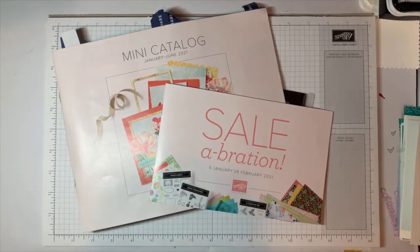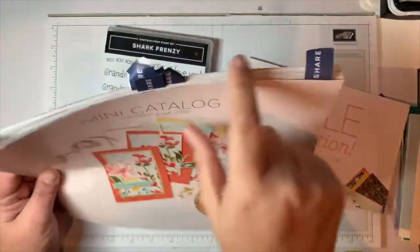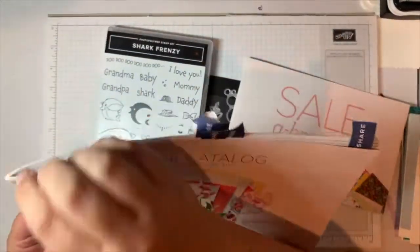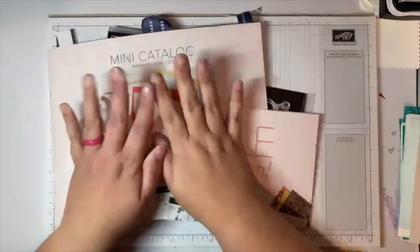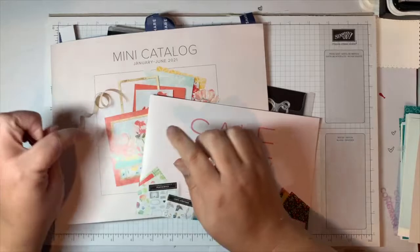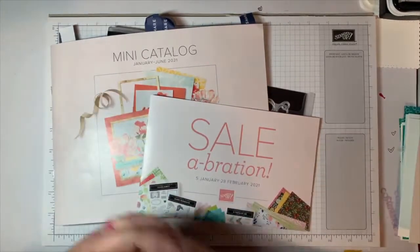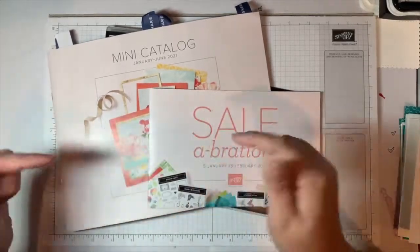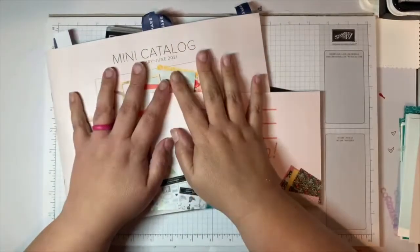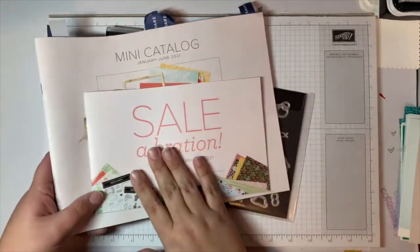I have decided to do a little countdown of my favorite things out of the new catalogs. Now, you can see I have a lot of things tabbed. Those are just a few of my favorite things. I wish I could flip the catalog open and show you, but unless you're a demonstrator, you don't get to see this until January the 5th. But if you'd like to join my team and become a demonstrator, I'd love to talk to you about it, and you would be able to order your starter kit from these catalogs. So that is super cool and super exciting.